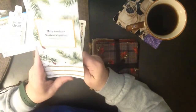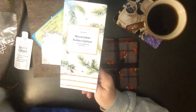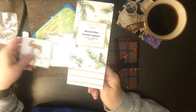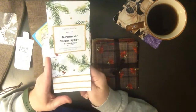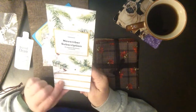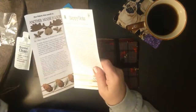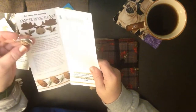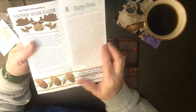here is our November subscription, Creative Notions, and look at how everything just coordinates so beautifully. We have our little pines and our little pine cones, and of course the moose, and here we have more pines, and can't forget our little cardinals. Okay, the Zappa Dots, that's what this is called. I couldn't think of it. I apologize for that. Our fabric this month is Another Moose is Loose.